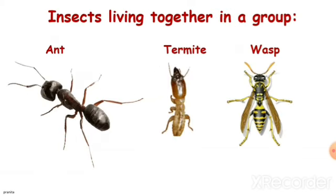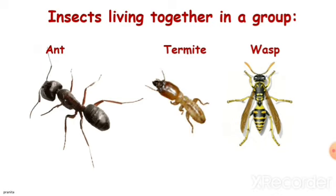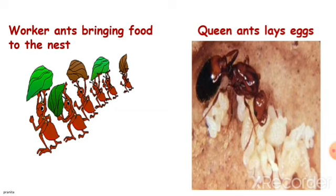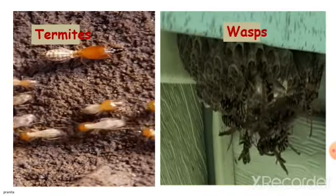There are some other insects that live together in a group like honeybees. They are ants, termites, and wasps. Let us see some interesting facts about ants also. Ants live and work together like honeybees. They also have queen ant, soldier ant, and worker ant. Worker ants are just like the worker bees. They are always busy looking for food and bringing it to the nest. The queen ant just lays eggs and so is the mother of all other ants in that colony. Soldier ants look after and guard the ants' nest. They protect the colony and help to carry the heaviest loads to the colony. Similarly, termites and wasps also live like this.